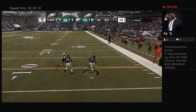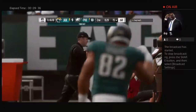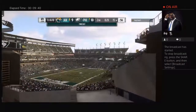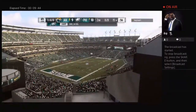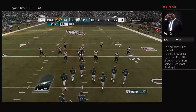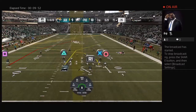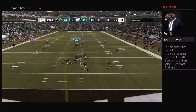Now Wentz. They dump off underneath to Ajayi. And able to get it across the 10 to the 15. And now before this first down play, we're going to get a timeout here, as the clock will stop with 20 seconds to go in the first half. Come on now. Let's go. On play action, Wentz.